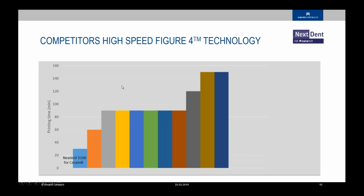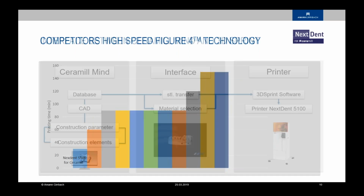Here's a competitor's overview. We are on the left side. I didn't have the names of the others, but we are all in all the fastest printer in this class of printers which is available. So this is the printing time of a model, around about 30 minutes. And if you have experience with others, then you know we are really fast.